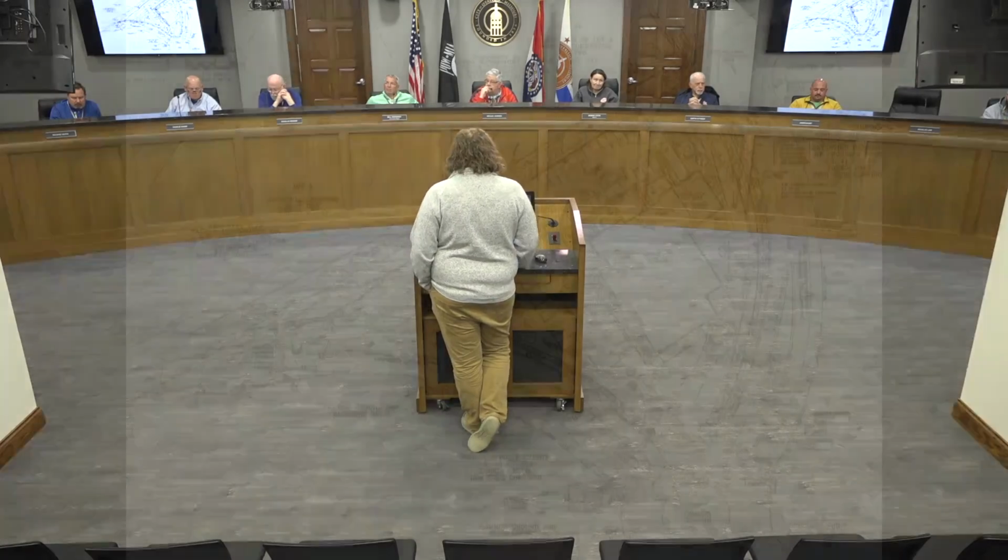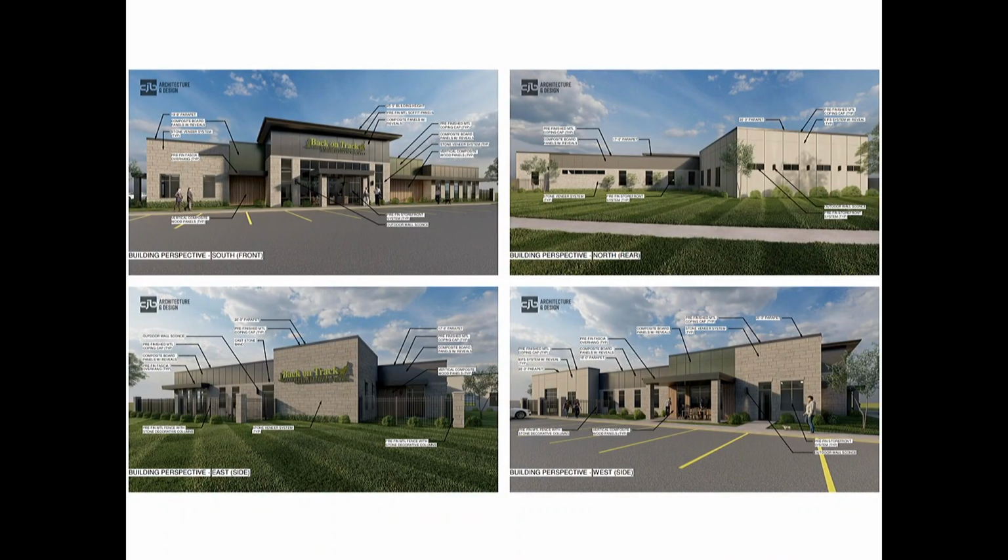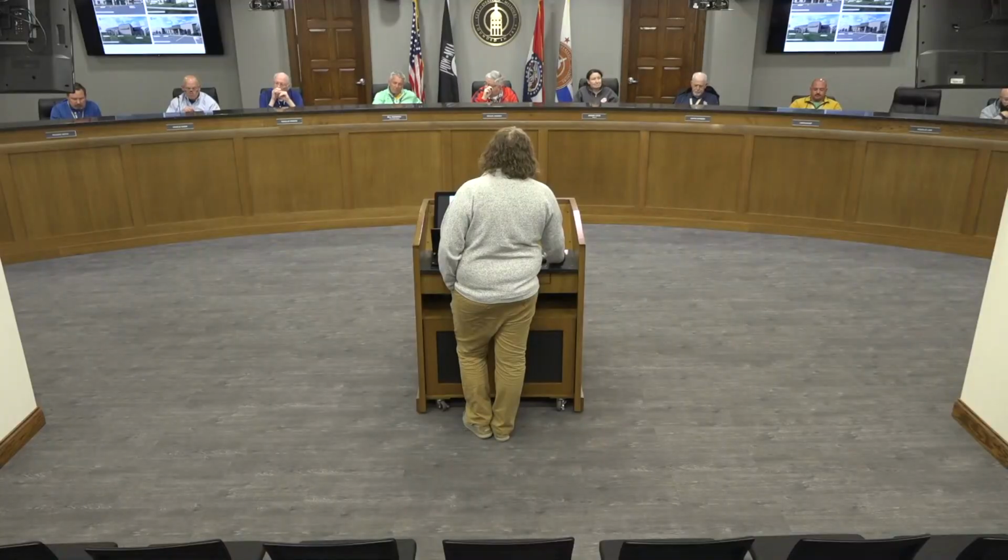So here is the new plan. On the original plan, the building was oriented, turned 90 degrees a little bit. And then they also added this garage area. But other than reorienting the building and changing the parking, it's roughly the same. They're still showing this drive aisle going through at the back. And here are the elevations for this project, and I will answer any questions. Any questions?